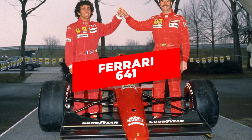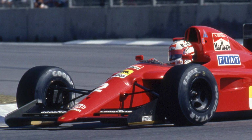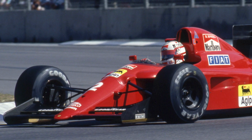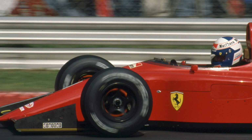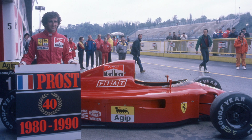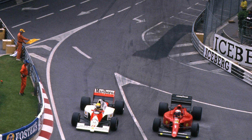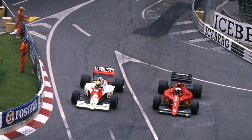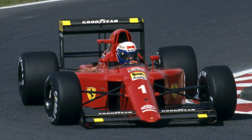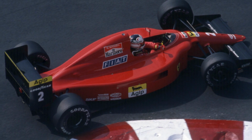Driven by the legendary Alain Prost and Nigel Mansell, the Ferrari 641 won 6 Grand Prix during the 16-round 1990 F1 season, including a remarkable win for Prost from 13th on the grid in Mexico. It was a car that enabled Prost to challenge his nemesis Ayrton Senna and former team McLaren for the titles, ultimately falling just short in both. The 641 is considered one of the best looking F1 cars of all time, and you can see why.